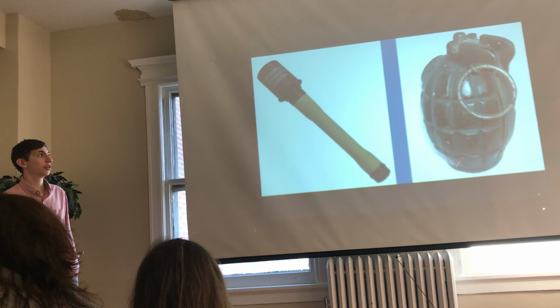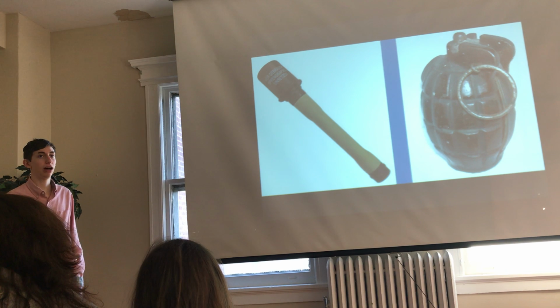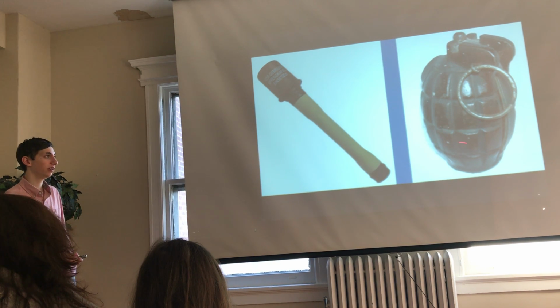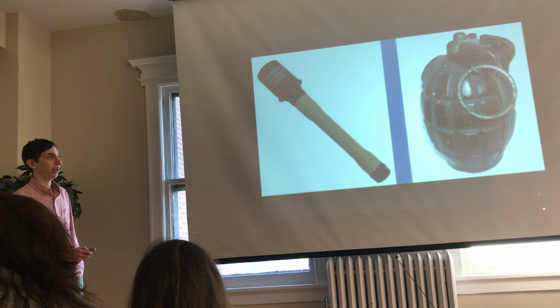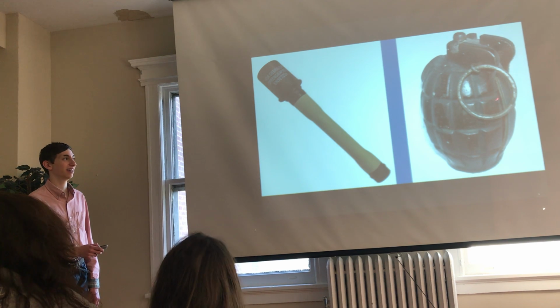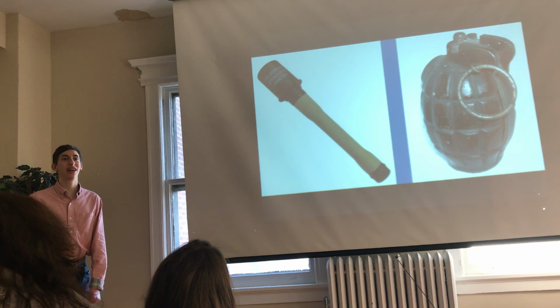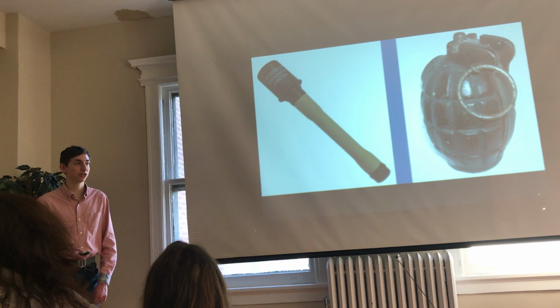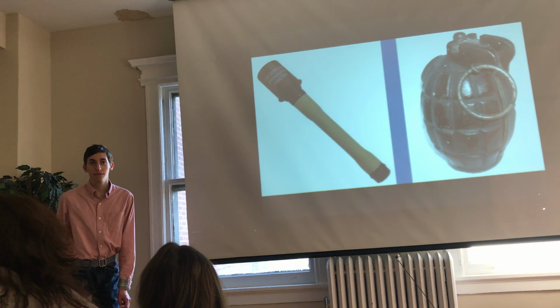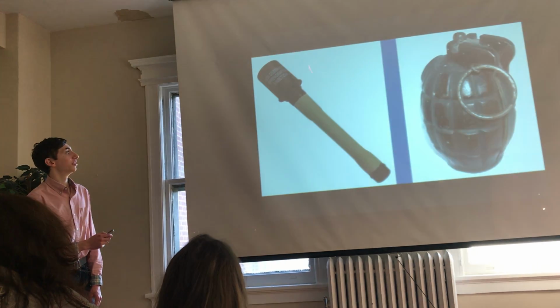Now the British developed this one. This is the Mills bomb. It was probably the most famous Allied grenade of the war. The U.S. also used it, and it looks like a pineapple, which gave it its nickname, because you see it has these grooves on the sides. The reason they had those grooves was that when it explodes, each of those sections would break off into a different piece of shrapnel.